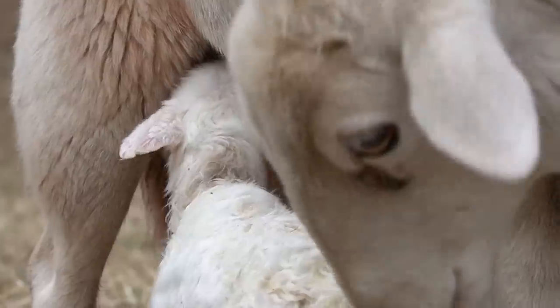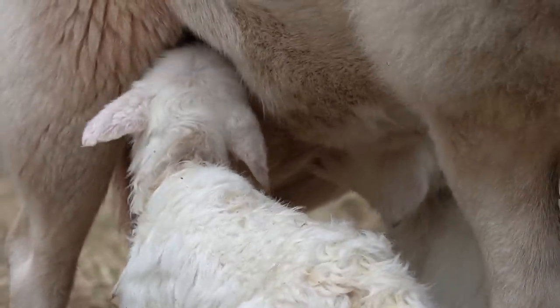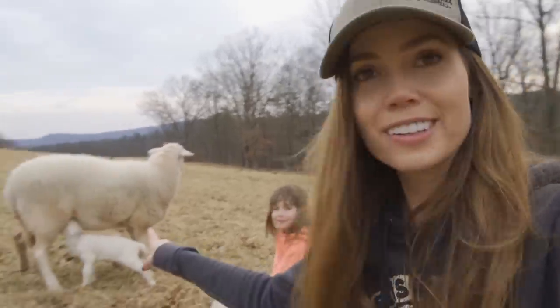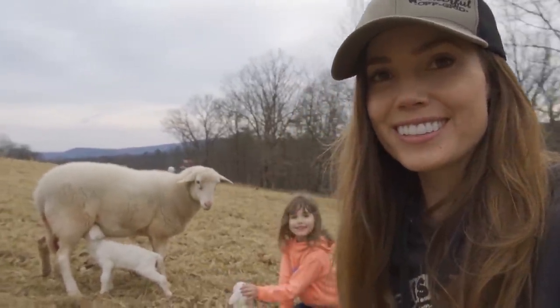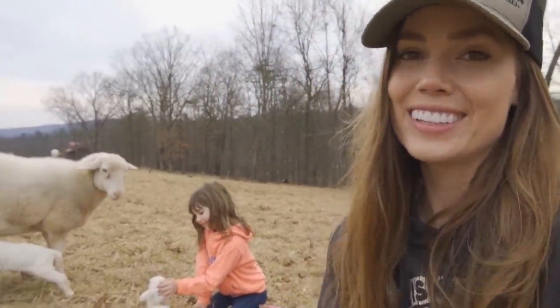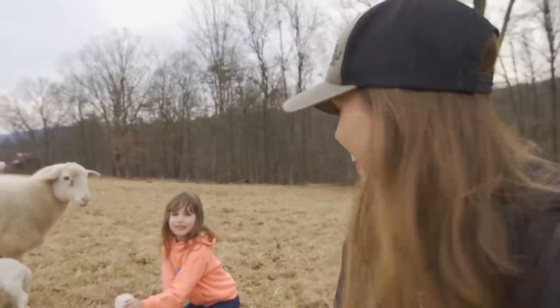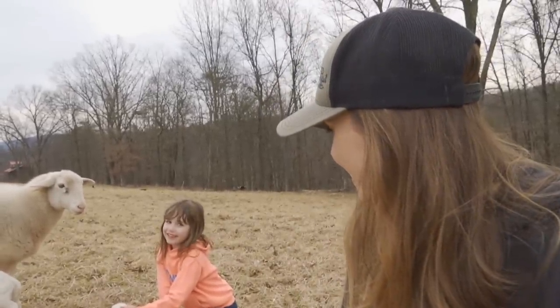So this mama here had two adorable little ewe lambs. She cleaned them off beautifully and they're nursing very well. They're already up walking all around. You can see this little one right there is nursing. It's great. It's the perfect day for lambing. And concrete. You'll see what this one's doing right here?